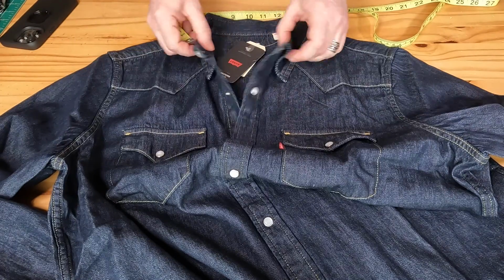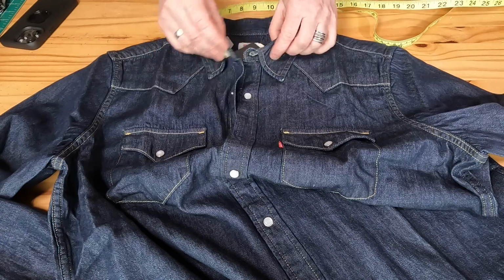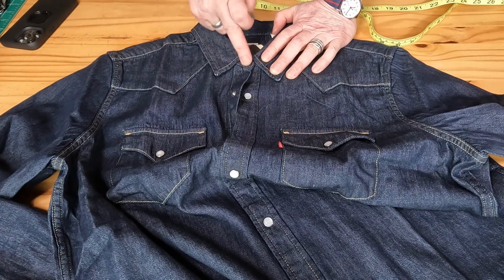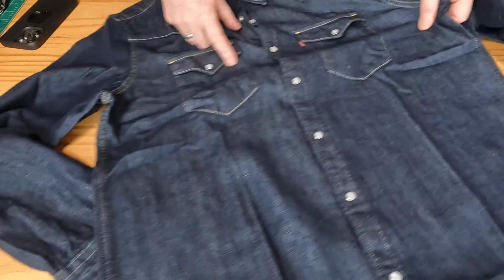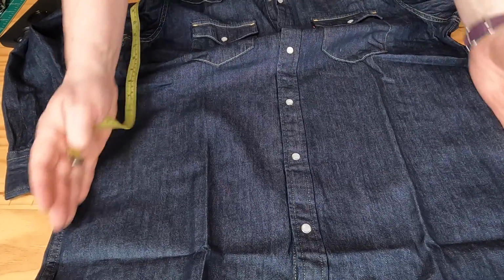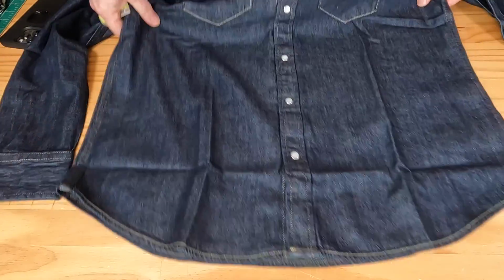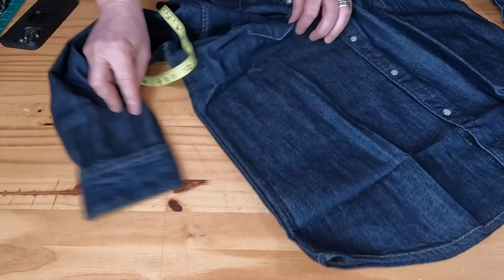And my neck, I know it's hard to measure. My neck is a 17. I can actually button it closed, which is fine. And this is pretty much straight, it goes straight, perfect. There's a slight curve on the bottom. When I put it on, you guys will see it.